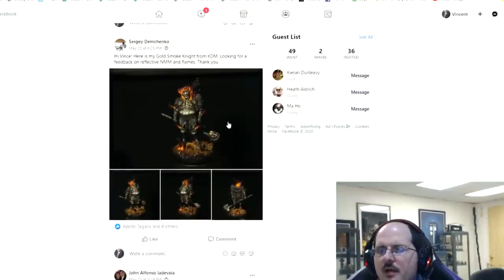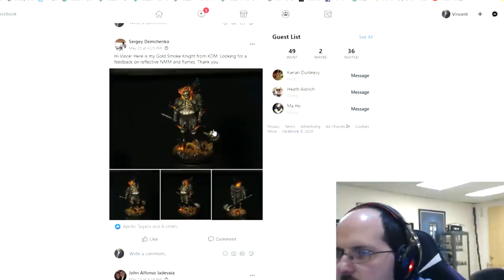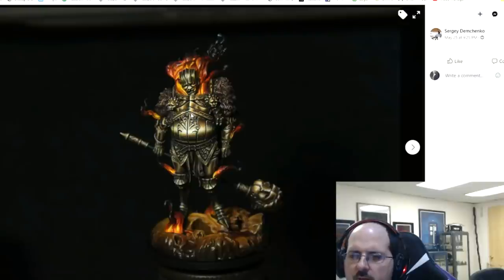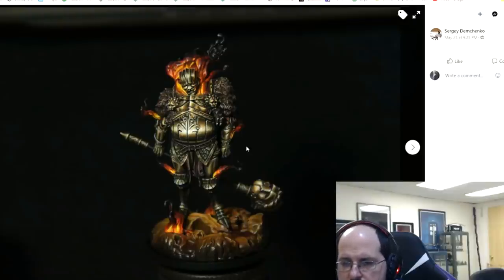All right, Sergey, with his Gold Smoke Knight from Kingdom Death Mini, looking for feedback on the reflective NMM and the flames. So this is really great. Looking at the NMM, I think this is extremely well executed. I really love the colors, the tones in this. I think they're absolutely fantastic.